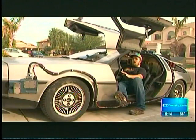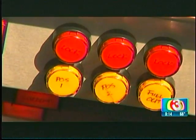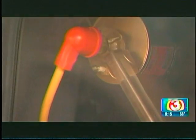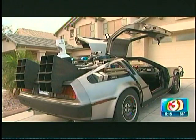It stayed in my garage until I backed it out looking like this. The dials, the buttons, the sounds, and of course, what makes time travel possible. Obviously, you have your flux capacitor in the back. You truly feel like you're sitting in Doc Brown's invention.